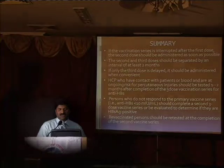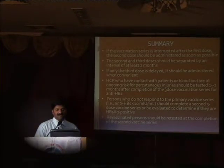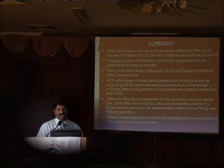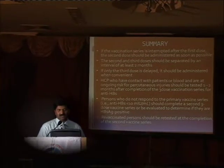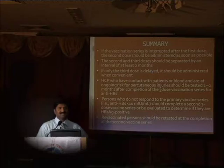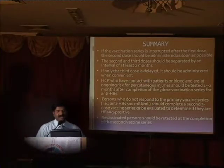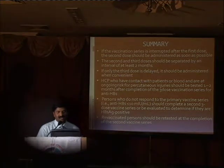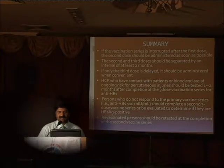Healthcare professionals who have contact with patients or blood and are at ongoing risk for percutaneous injuries should be tested 1 to 2 months after completion of the third dose of the vaccination series for the levels of anti-HBs. Persons who do not respond to the primary vaccine series, this point has been raised, should complete a second 3-dose vaccine series or be evaluated to determine if they are HBsAg positive. Revaccinated persons should be retested at the completion of the second vaccine series.